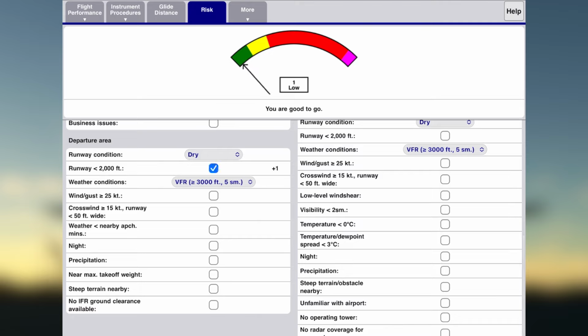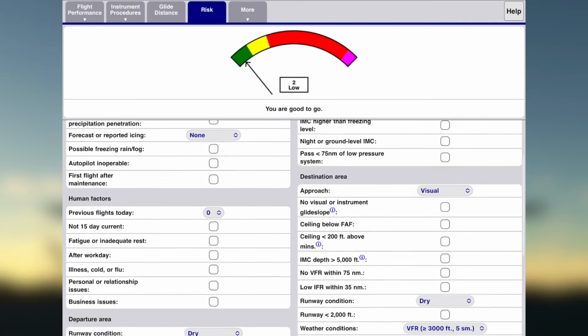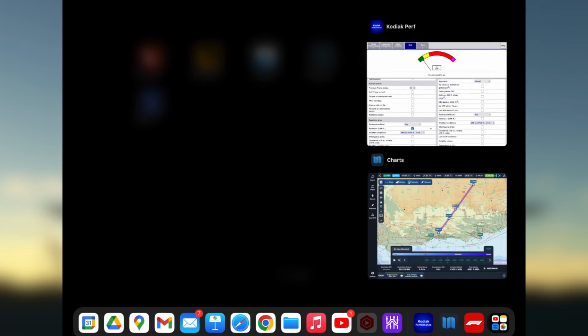Weather conditions, it's VFR here. Wind's not too crazy. Crosswind, no. No, no, no. Yes. IMC at cruise, not expecting that. Water crossing, no. Mountain crossing, yes, but not beyond our glide. IMC higher than freezing level, no. No, yes. I think.